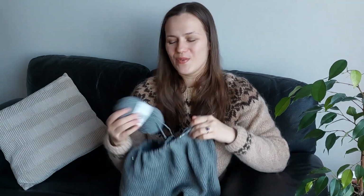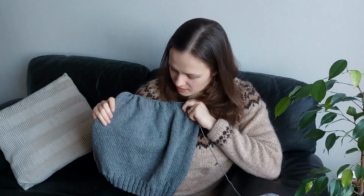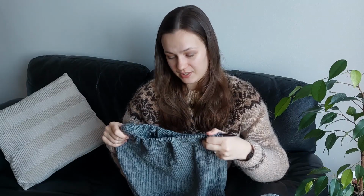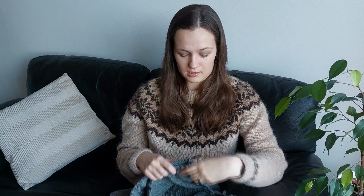But moving forward with my active work in progress, it is my boyfriend sweater. So I almost finished the body. I'm knitting with Drops Big Merino. It is superwash wool. I noticed it, and I thought that it is okay, since it is for a boyfriend, it could be easier for him to wash it.